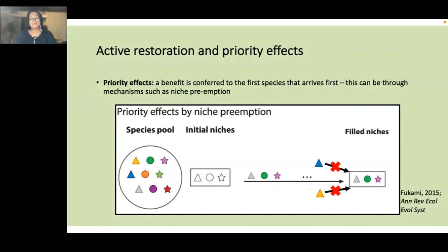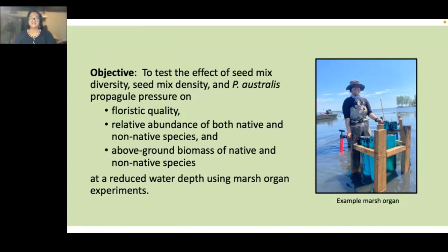So our objective was to test the effects of seed mix diversity, seed mix density, and Phragmites propagule pressure on floristic quality, native and non-native relative abundance, and above ground biomass at a reduced water depth using marsh organ experiments. And the results of these objectives are the ones I will be talking about today.